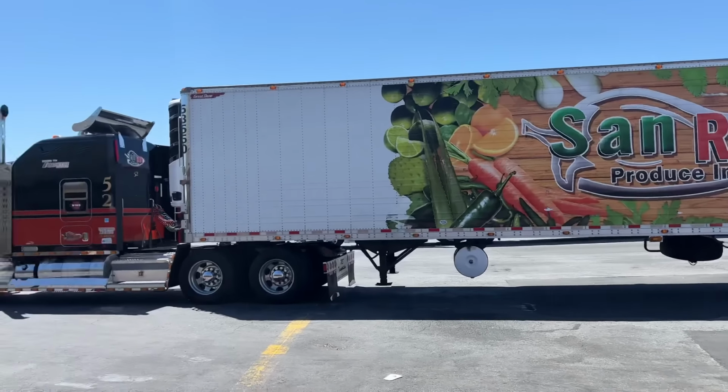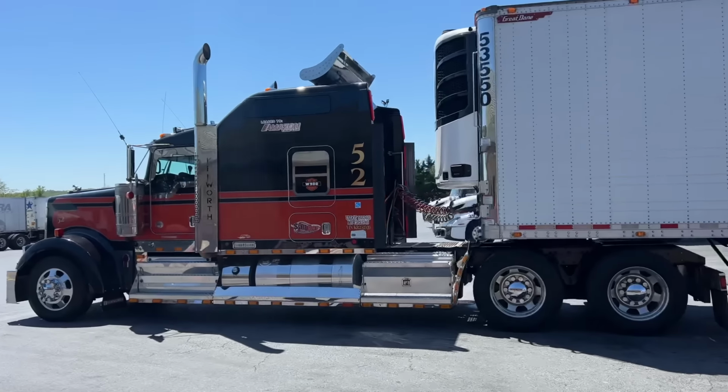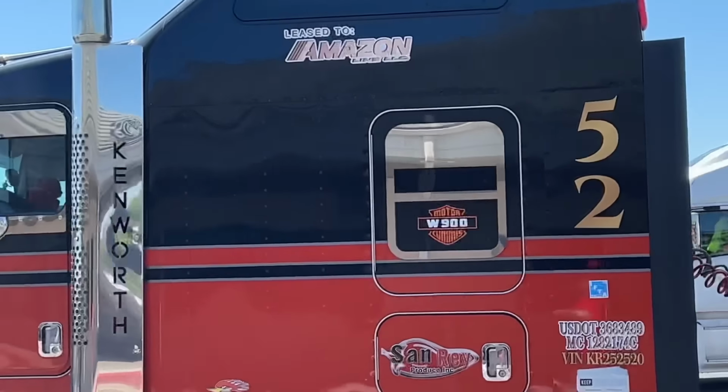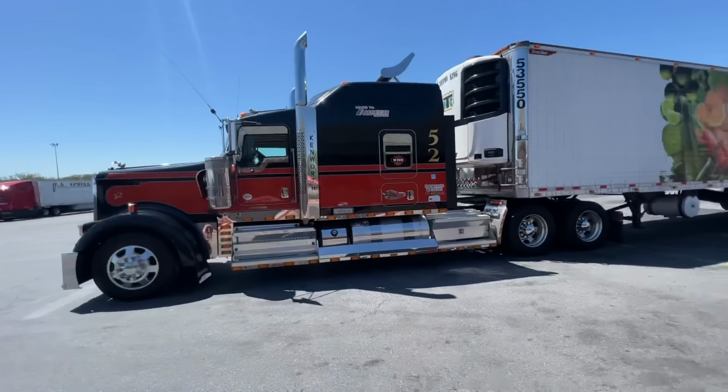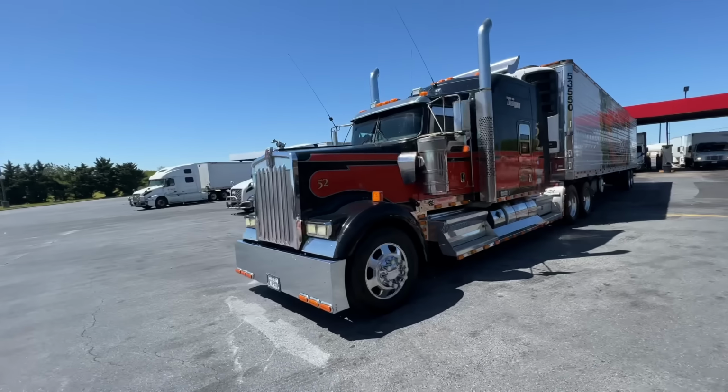San Ray Produce. That's a pretty cool Harley Davidson paint job on that thing. I like it. I like the chrome around the windows. That's cool. Beautiful truck.